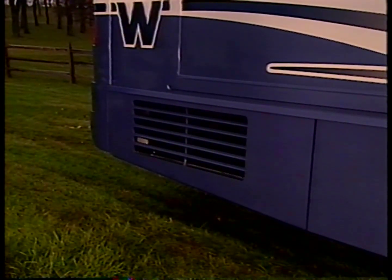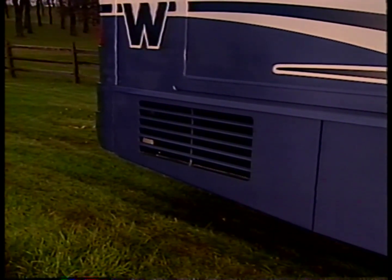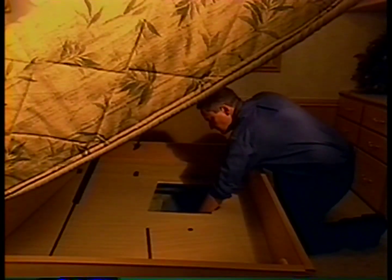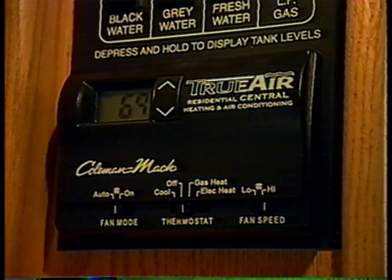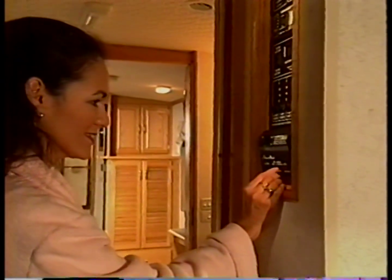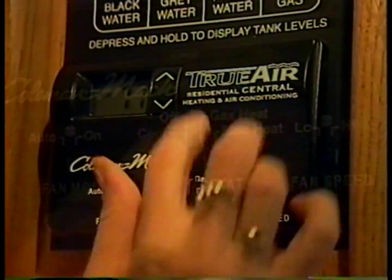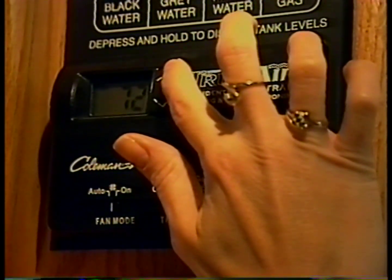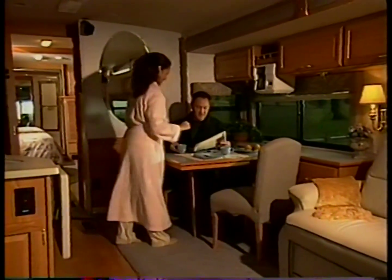Since it's in the basement, True Air is also much quieter. It improves the clearance height of the coach and access is a breeze. And True Air uses standard furnace air filters for better air quality, unlike typical roof-mounted air conditioning units. The advanced electronic design of True Air's thermostat provides precision temperature control of both the air conditioning and the furnace, while its central location is especially convenient. And the heat pump feature on select models allows you to take the chill off a cool morning without firing up the furnace. And that's pretty cool if I do say so myself.